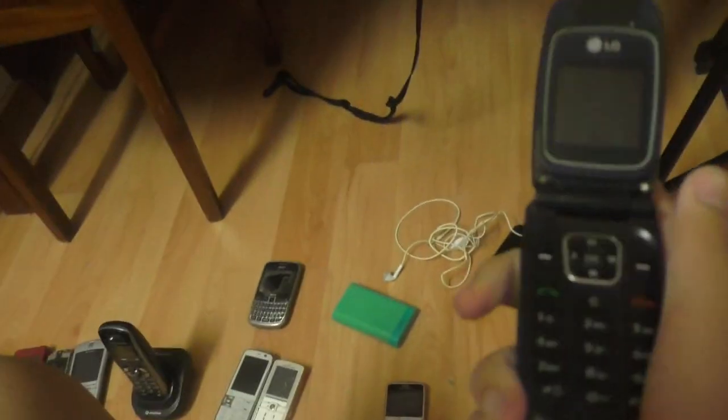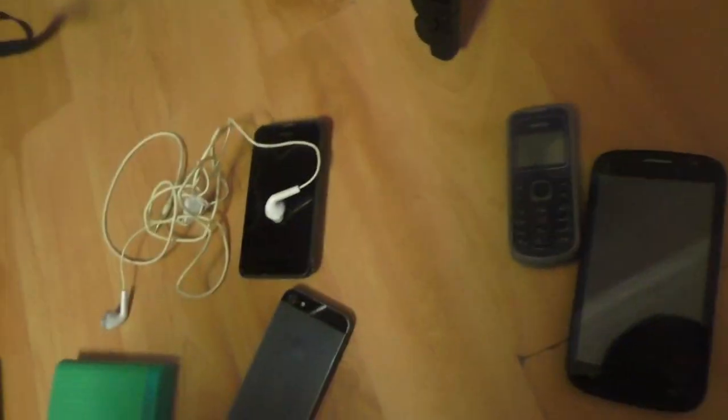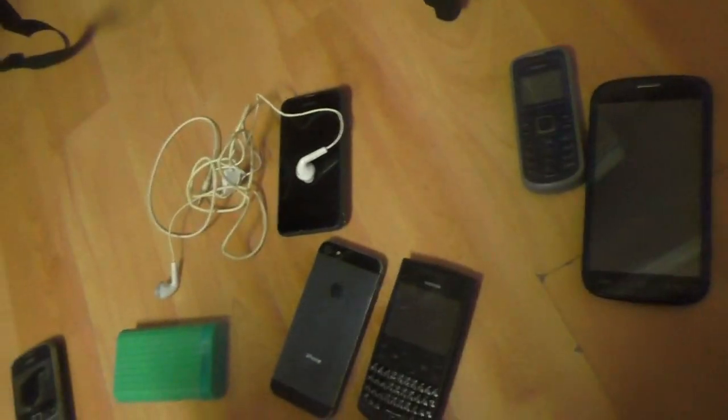This one was sent to me by the same person who sent me a lot of three phones, which is this one, this one, and this one. This is my dad's old phone. Same thing with this one. This one is from someone who worked with my dad. This one is from someone who worked with my mom. This one was from my grandpa.